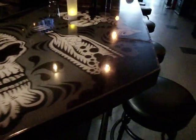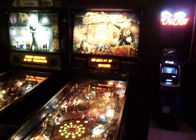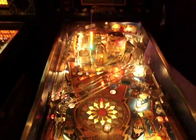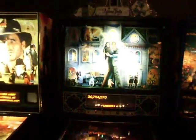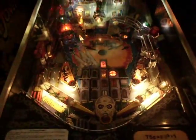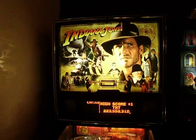The artwork. Now we give you a couple of pinball areas and machines. Of course, ain't no pinball place without a funhouse. Always love a funhouse game. And then we have Addams Family. Another good pinball classic.